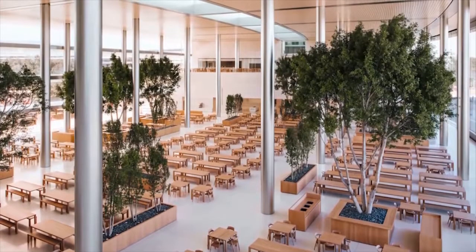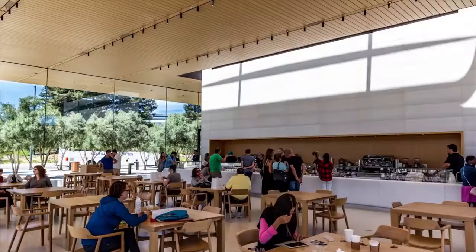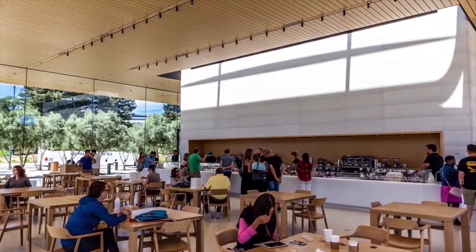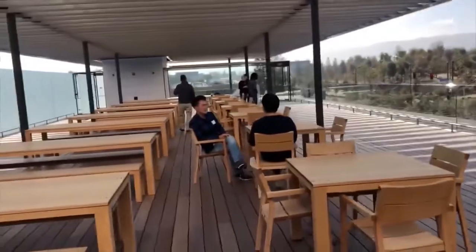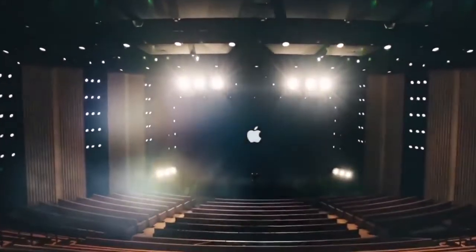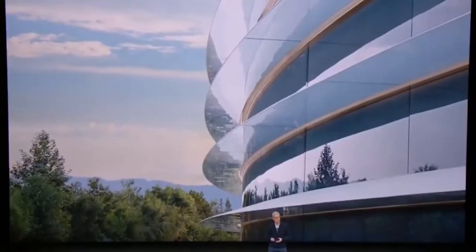Large orchards dot the property and supply fruit for the cafeterias. The roof is covered in solar panels, which provide approximately 75% of the campus's power needs. The building is also designed to resist earthquakes. "Apple Park has been built to reflect Apple's views both for technology and the environment," said CEO Tim Cook. Cook also said that the campus is powered by 100% renewable energy and has one of the largest on-site solar panel systems. The theater has comfortable brown leather seats with power ports hidden underneath.